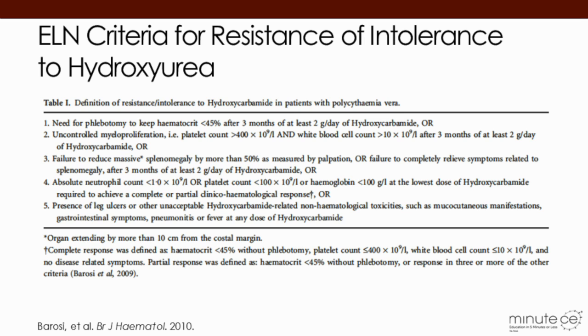Indeed, resistance and intolerance of hydroxyurea has been formalized by the European LeukemiaNet into criteria which include the need for phlebotomy to keep hematocrit under 45% after 3 months of at least 2 grams per day of hydroxyurea, or uncontrolled myeloproliferation, which includes elevated platelet count and white count after 3 months of therapy with at least 2 grams per day of hydroxyurea, a failure to reduce massive splenomegaly by more than 50%, as measured by palpation, or failure to relieve symptoms related to splenomegaly, a reduction in the absolute neutrophil count or platelet count or hemoglobin at the lowest dose of hydroxyurea that is required to achieve a complete or partial hematologic response, and finally, the presence of side effects from the hydroxyurea, as we have discussed.